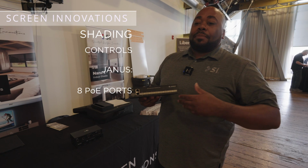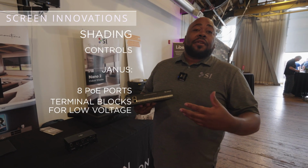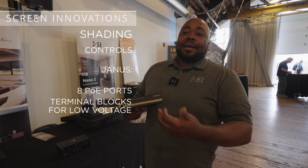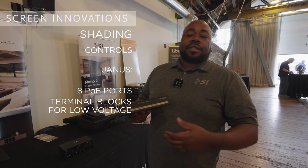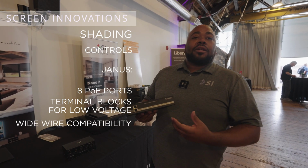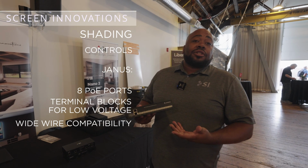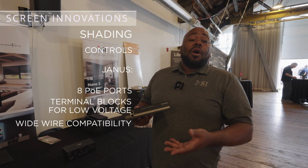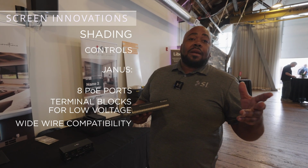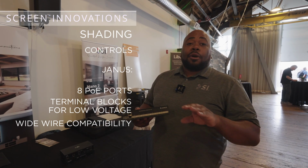These terminal blocks are basically telling you, I don't care which wire you're running, we want to easily interface with our shades. So if you walk into a project and you have Cat 6, 16.4, 16.2, CresNet, SDN cable, it really doesn't matter. I can use any of those cables to interface with our shades. At SI, we strongly recommend just using 16.4 or Cat 6. With Cat 6 cable, I can run 300 feet of cable and still operate our biggest shade, which is 15 feet in width. Perfect solution.